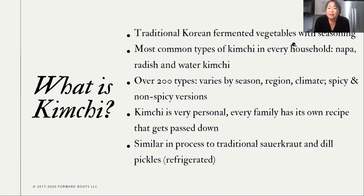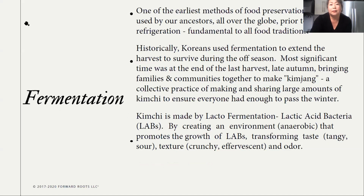Kimchi itself is very similar in process to traditional sauerkraut and dill pickles, the kinds that you find in the refrigerated aisle. So fermentation is one of the earliest methods of food preservation techniques, and that's used by all our ancestors around the globe. And this was prior to refrigeration. And it's a fundamental technique to all food traditions.